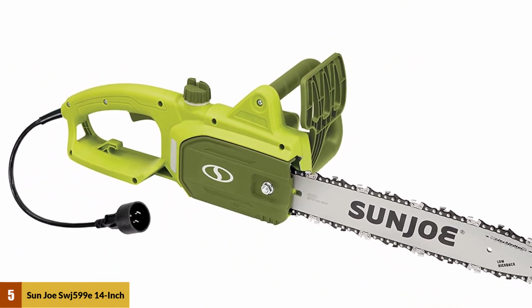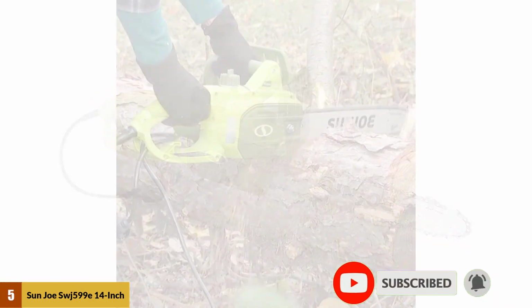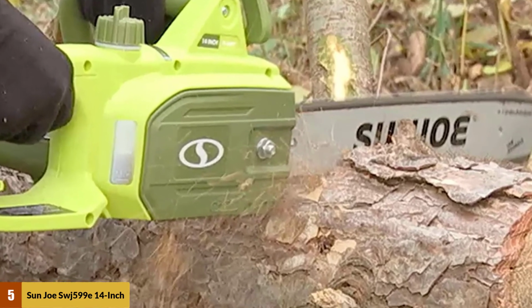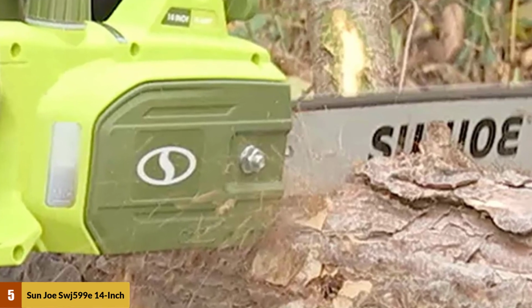Quickly cut a cord of wood, collect a load of logs, or prune a pine tree with the simple push of a button. A built-in safety switch prevents accidental starting. And at just over 7 pounds, this chainsaw is designed for maximum maneuverability around the yard or garden, without the need for gas.